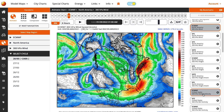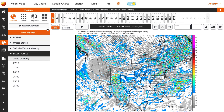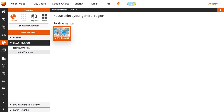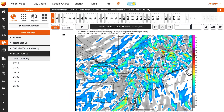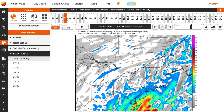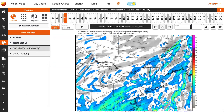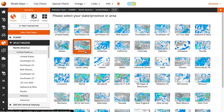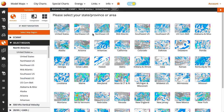So let's take a look at the 500 millibar PVA, vertical velocity. This ought to cover quite a bit. And we're going to zoom in. Let's zoom in on the east coast. Actually, let's zoom right into the northeast here. So you get your trough here swinging through, and you're getting your strong PVA. In fact, I apologize. Let me zoom out real fast. And east coast.